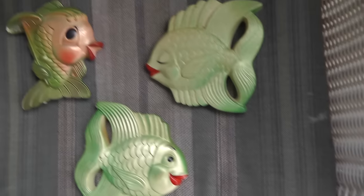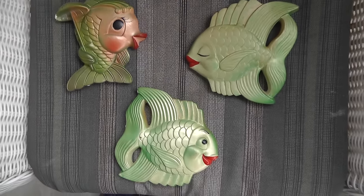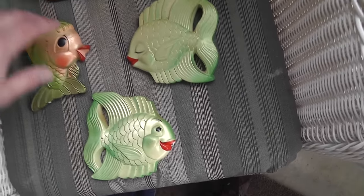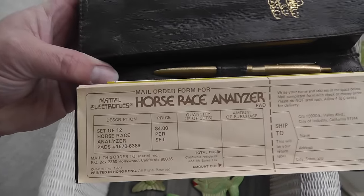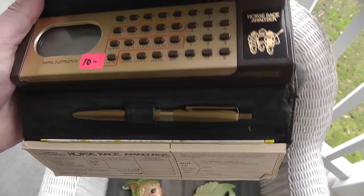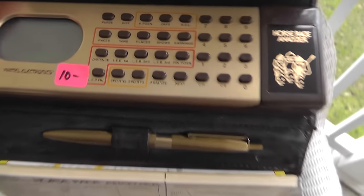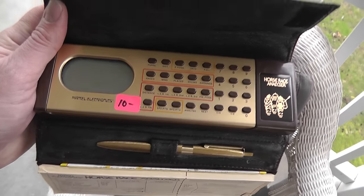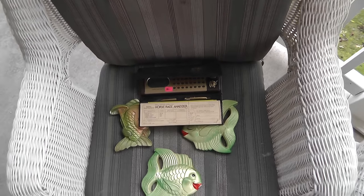Couldn't pass up the fish for a buck a piece. They're like plaster, and even with a little bit of damage here, somebody's going to remember these probably from their childhood and want to set again. This is pretty cool. Horse race analyzer. I haven't looked it up, but I remember these things bringing some pretty good money. I think it's from the 70s, maybe early 80s. But from what I remember, these were bringing a lot of money back in the day. Have to look that one up.